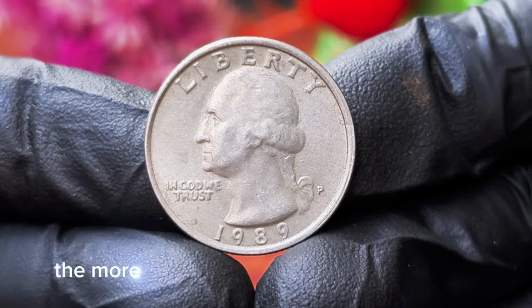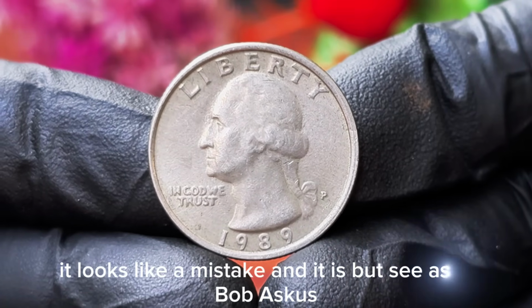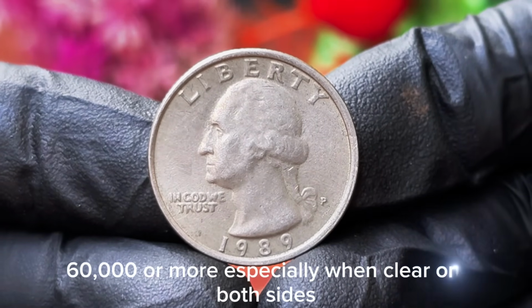Let's not forget the double strikes. This is where the coin is struck twice, overlapping and distorted. It looks like a mistake, and it is, but it's the kind of mistake that sells for $60,000 or more, especially when clear on both sides.